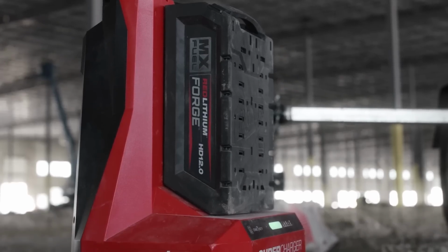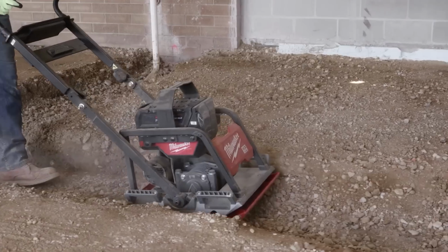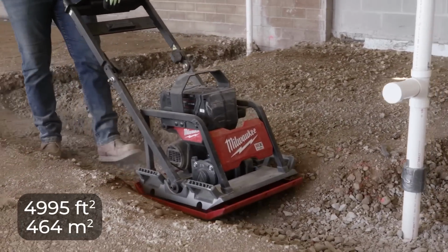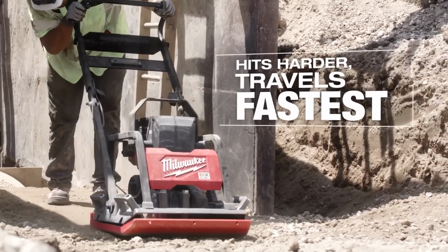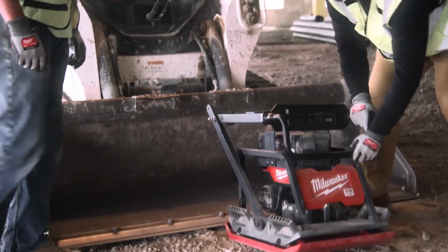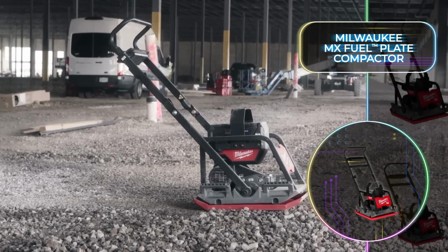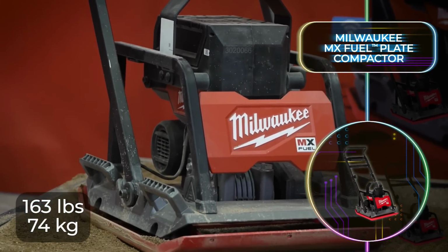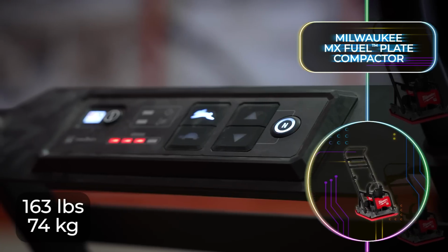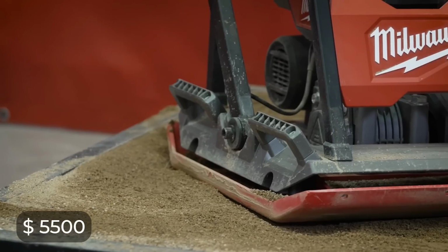These batteries will be enough for 35 minutes of continuous use, enough to completely compact an area of 4,995 square feet or 464 square meters. You've probably heard of the One Key system by now, and naturally this is a feature on the MX Fuel Plate Compactor, so you can monitor the machine's location and status on your smartphone, wherever you are. It does have a hefty weight of 163 pounds or 74 kilograms, but the amazing functionality will be well worth the effort. The price starts at about $5,500.